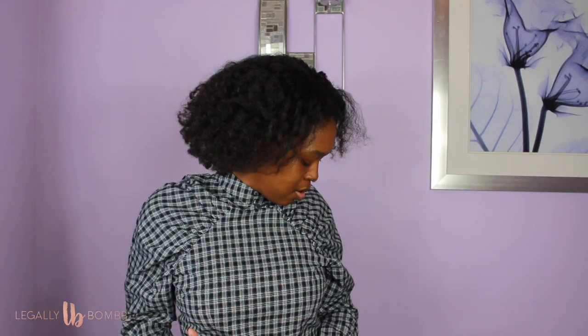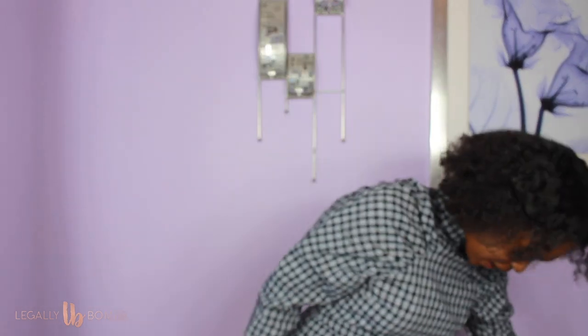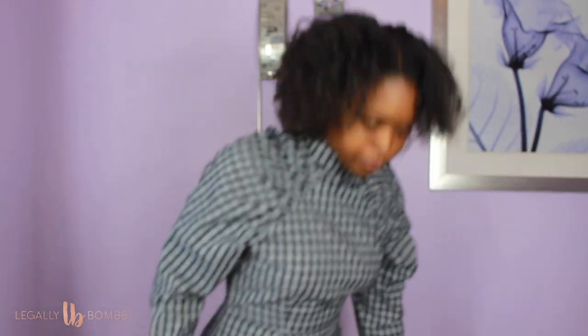And this is the top of it. It's giving me very much Little House on the Prairie with that neck. You know that era? What do you call that era? I don't know, but you know what I'm saying. And I guess this is the puff sleeve. Is this puffed? I don't know if you're picking it up on camera. It's giving me a little bit of robotics because it's so structured. But I guess it's not that short.